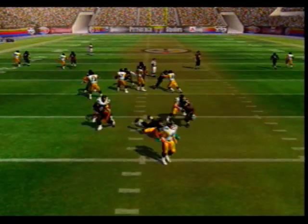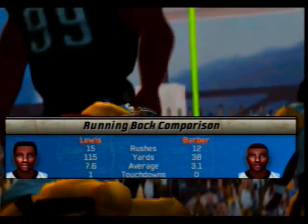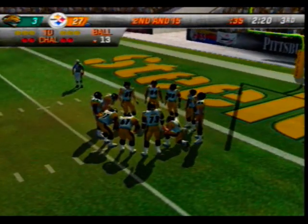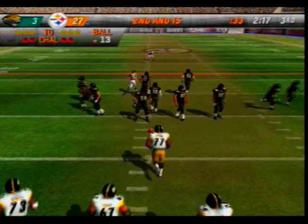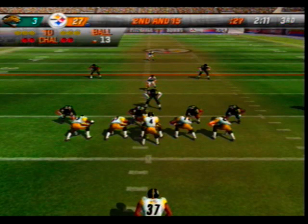Jacksonville comes out in a 4-3. Floyd hauls him down behind the line. So after that run, we can see how the two main threats on the ground have fared so far. Second and 15. The lineup was six defensive backs.